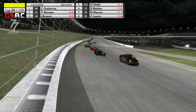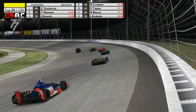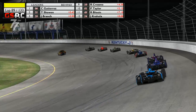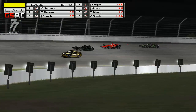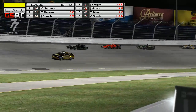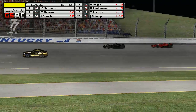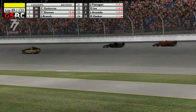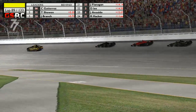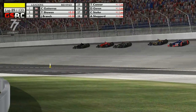Gutierrez still is your leader. Schowen in second, Branch in third, O'Brother in fourth, and Dean Helt in fifth. With this restart looming, you're seeing everybody start to climb up to the top of the track. You don't want anybody to get a fun little run on you. Coming through the front stretch, Ford Mustang pace car looking to dive off, give the field back into the control of Chris Gutierrez. Here we go. He's waiting, getting everybody checked up a little bit.